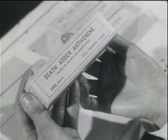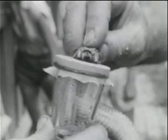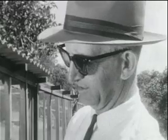The end product for the doctor's use, the anti-venene. When you think of it, made possible through the courage of a number of naturalists who have taken up milking, dangerous milking, as a service to the community.